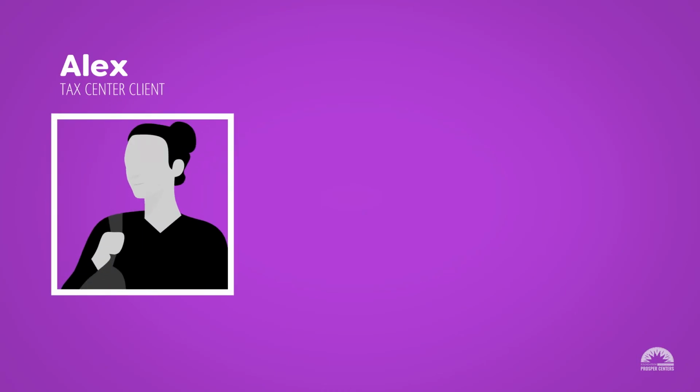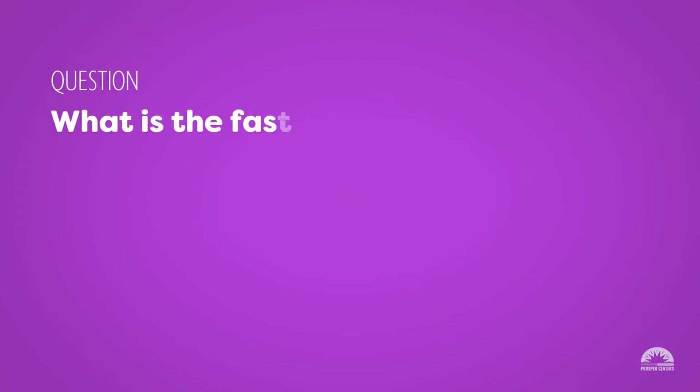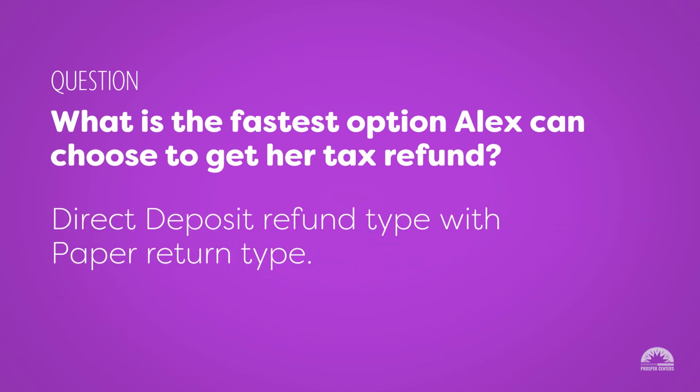Remember Alex in our earlier example? Alex is married but has not lived with her spouse during the year and does not have any dependents. Alex will be filing her tax return with the filing status as married filing separately and is due a tax refund. What is the fastest option Alex can choose to get her tax refund? The fastest option would be direct depositing.